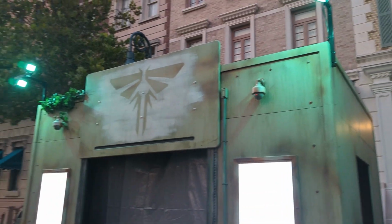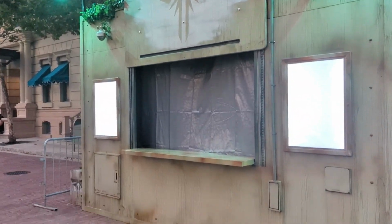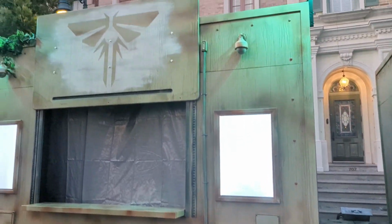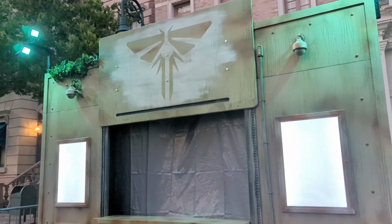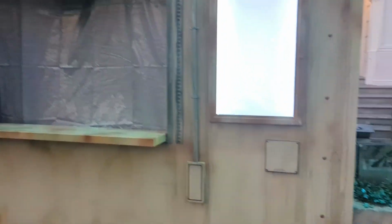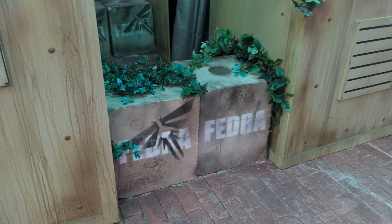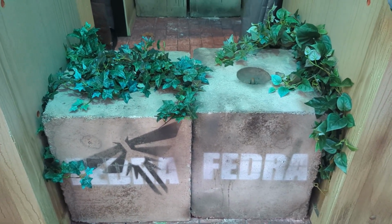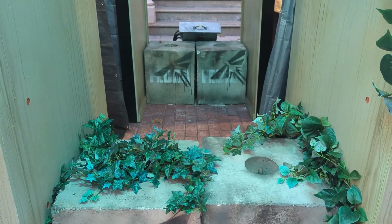But as you can see, the theming looks good. The fake cameras with the red lights, they're blinking. So again, I caught this at night. You're not going to see this in the daytime, and I've seen a lot of people who are filming it did not show what it looks like at night. But you got, like I said, the theming, everything looks incredible. All the food booths look incredible, you guys.